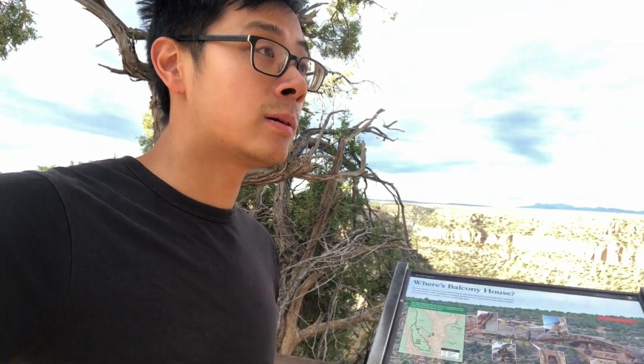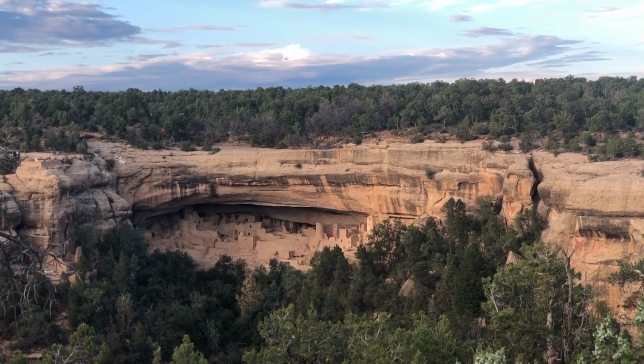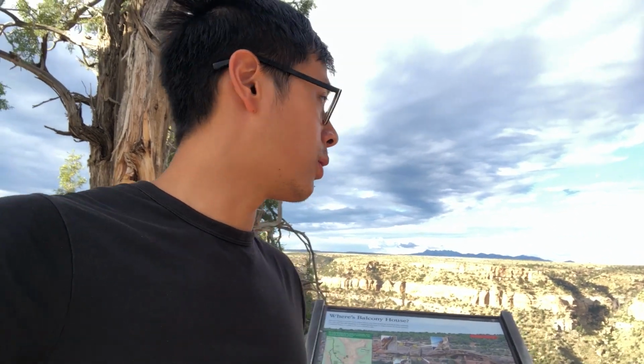If you're on a time crunch like me, you can still have fun. I think there was one I saw earlier that I showed you that you can still see from afar. But if you want to get up close and personal to any of these, you should arrange a tour. Unfortunately, I will not be able to do that. So I'm still just enjoying the views.